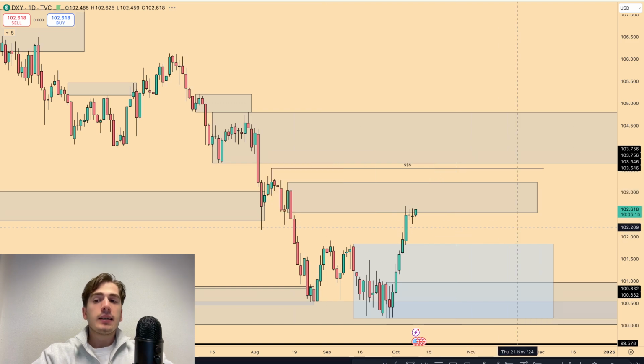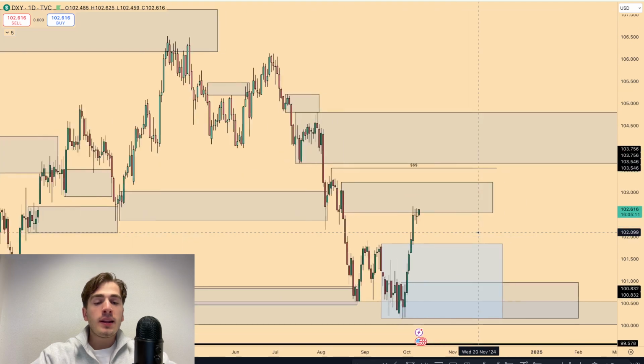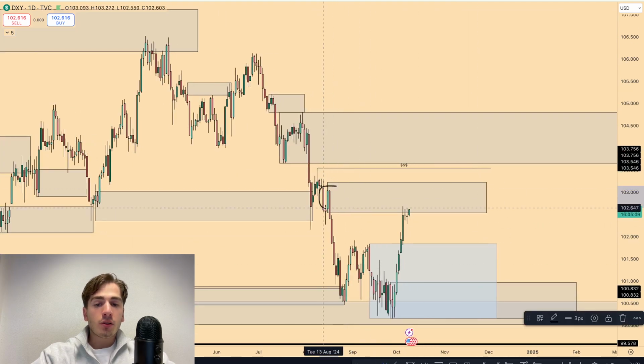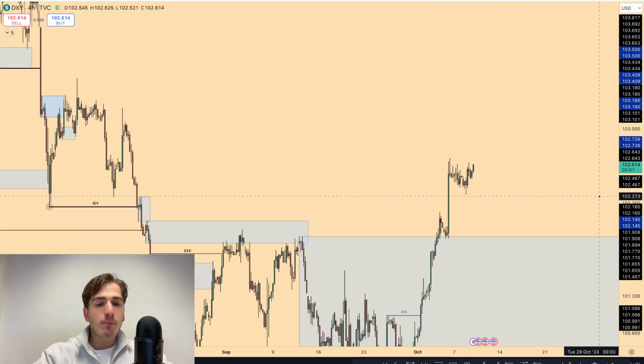potential pullbacks. Now going in towards the 4-hour, again, what do you want to see to confirm that this could either cause a pullback right in towards the downside, or that it will just not react at all? Well, then you want to go in towards the 4-hour time frame, because the 4-hour is just my main bias time frame.